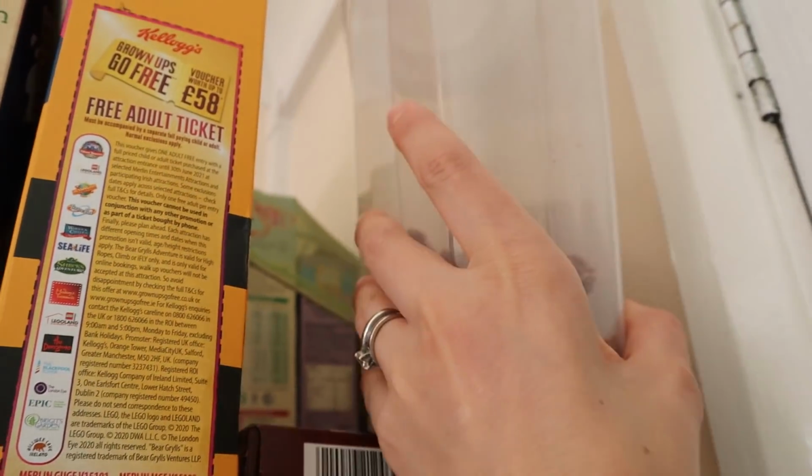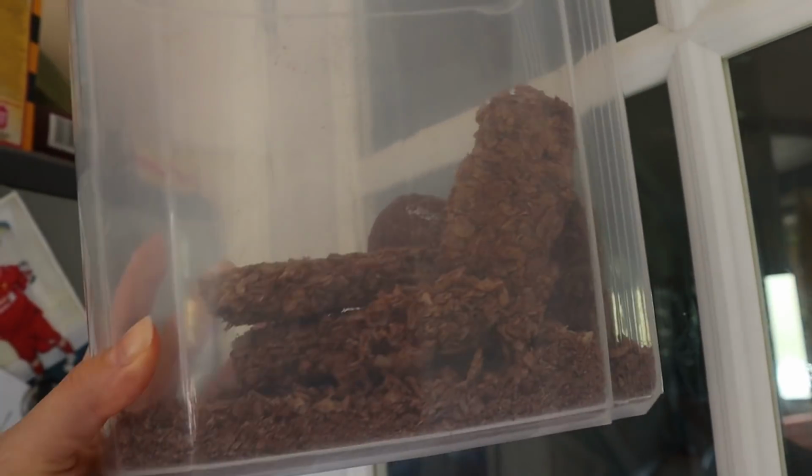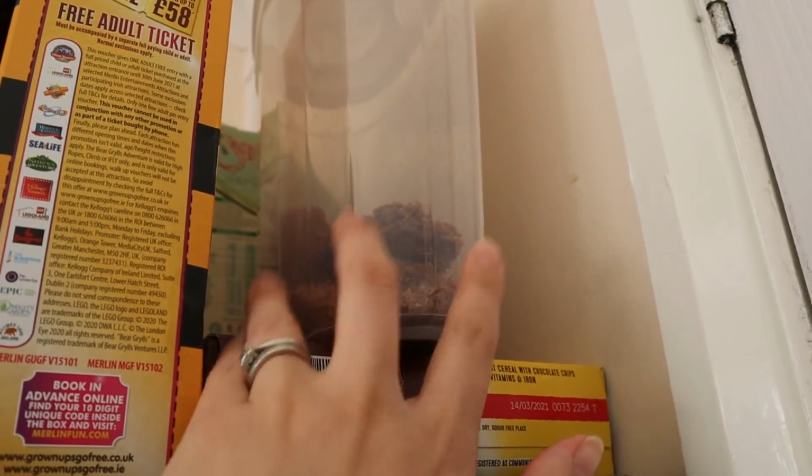Make sure you're storing your cereals in an airtight container such as this. They just last a lot longer, and it means that they are fresher when you need them. These ones are not actually opened yet, but once we open them, we will transfer them into a container like that.